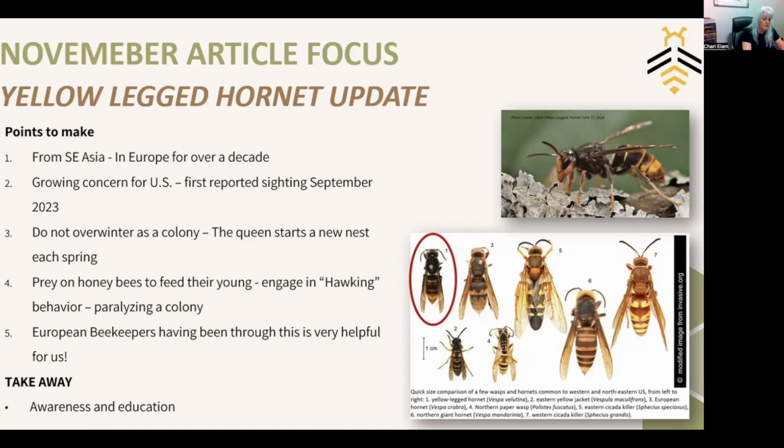The latest amount of these yellow-legged hornets that have been found: total traps deployed from the onset of finding them till October 24th of this year, so just the other day, 1,171 traps have been put out. Hornets found October 1st through October 24th, 197. Kind of makes you cringe, doesn't it? Nests found and eradicated October 11th through October 24th, four nests.